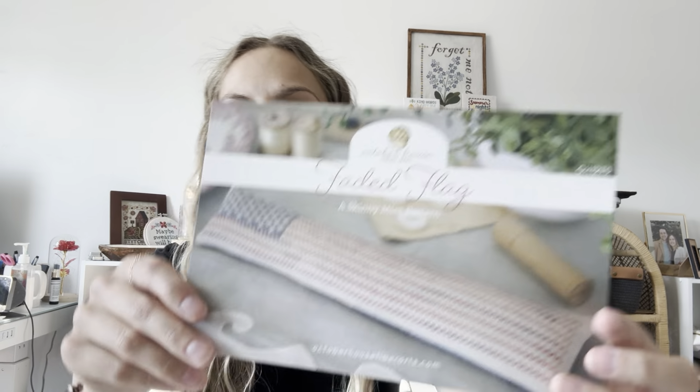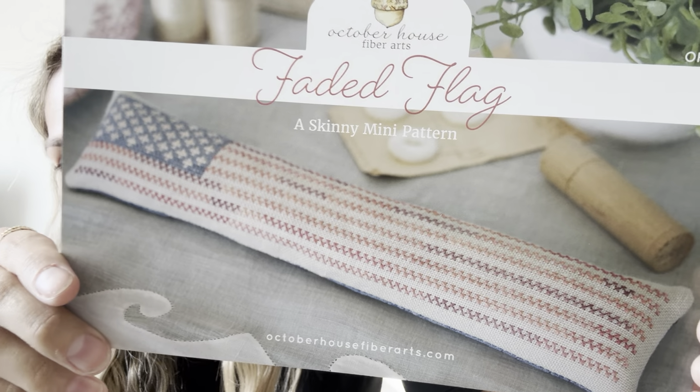And then I got Faded Flag by October House Fiber Arts. And I got a couple of strawberry patterns because my daughter's birthday was strawberry themed this year for her first birthday. And so I was kind of on the strawberry kick. These might actually be raspberries, but it's fine. It's kind of on a strawberry berry in general kick.